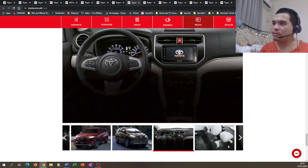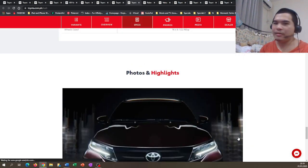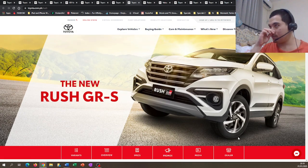But once again, these are old pictures. They haven't updated it so much. But yeah, pretty cool vehicle.